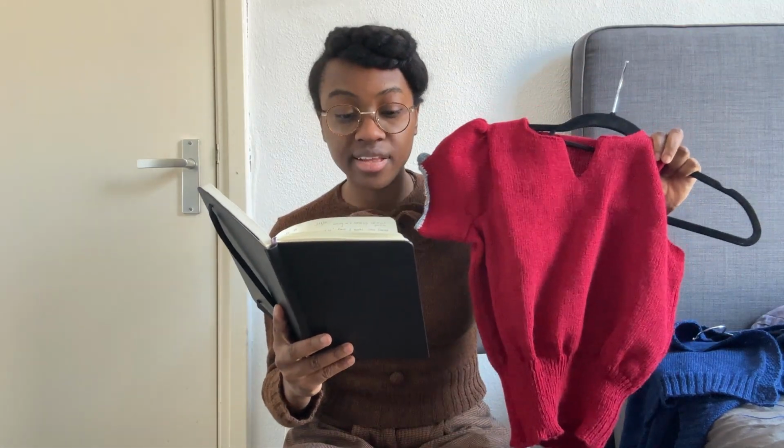Oh, I did want to mention the yarn again. It's the same Donegal Irish Heather. Only in this case, it's in the color Berry Crush, I believe.